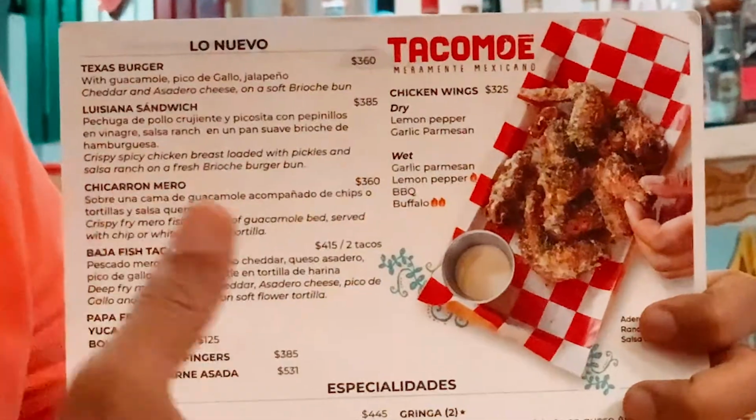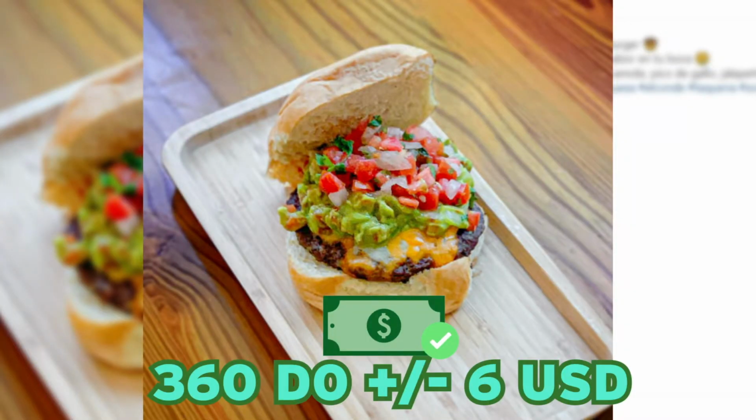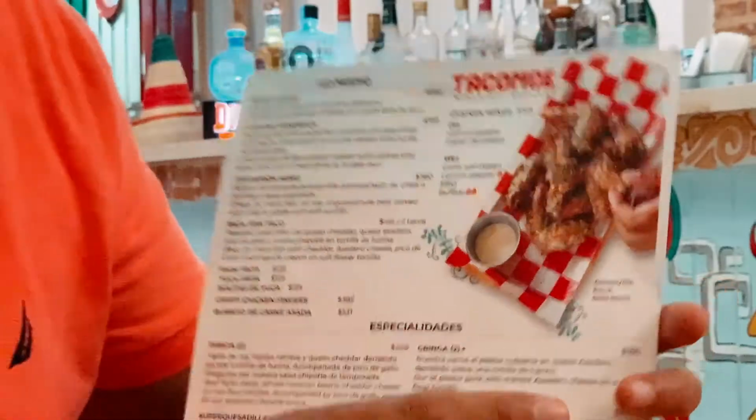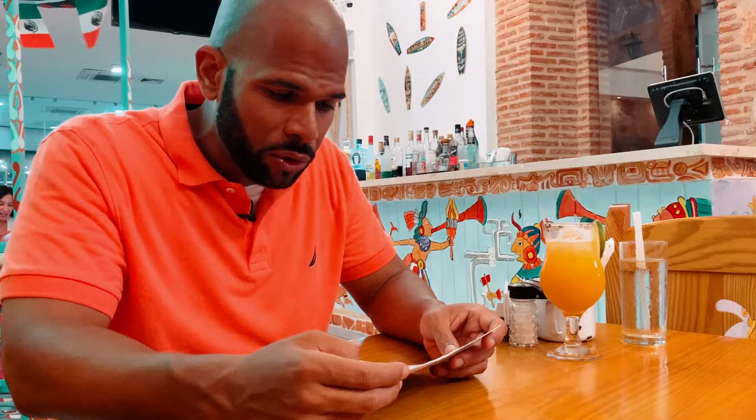They also serve something else besides Mexican food, the Texas burger. All my people in Houston, Dallas, Austin. They also have the Louisiana sandwich, very worth the trial. They also serve French fries, yuca frita, crispy chicken fingers, and so on. They also serve chicken wings.